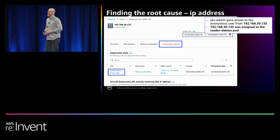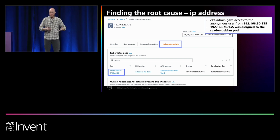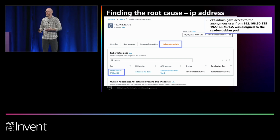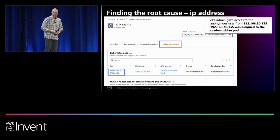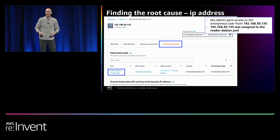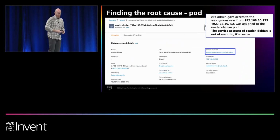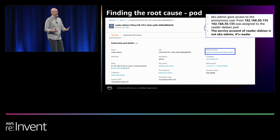Specifically, it's this Debian Reader pod. So we have a pod named Debian Reader assigned to this. We want to investigate this a little bit further now to understand what's up with this pod and why this is happening. So clicking on that pod will bring me to the profile page of that pod. Now I have the details about that pod and how it's configured.